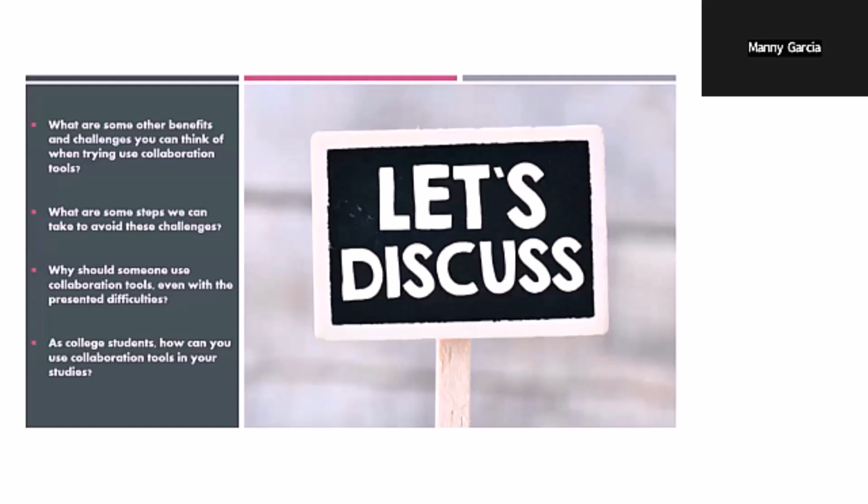Why should someone use collaborative tools, even when they're presented difficulties? Well, that's a good question. And ultimately, it depends on what type of project you're going to be dealing with. But the reason why someone should use collaborative tools is, even if you don't want to maybe work with somebody else, a collaborative tool will keep you more organized. It will give you the abilities to structure your assignment, structure what you're trying to do, and lay it out in a way that works best for you.